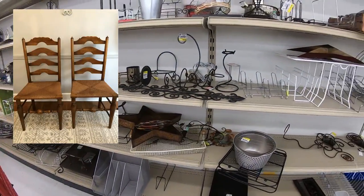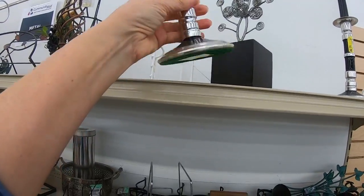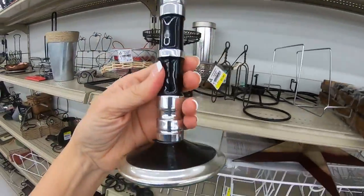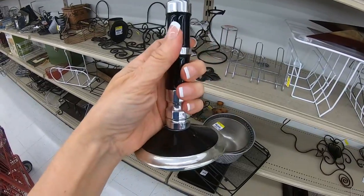So right now I currently have the chairs listed for $750 on Facebook Marketplace. I probably won't get that price, but you figure might as well start high and see what kind of reaction they get.